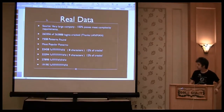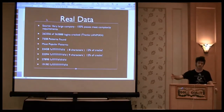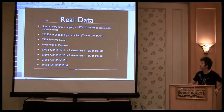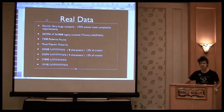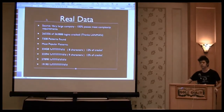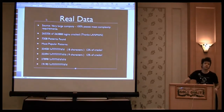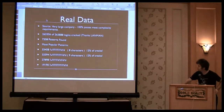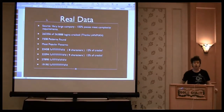So let me show you some real data. Since I am a penetration tester, let me show you what we actually see. A very, very large company, makes a lot of money and a lot of products that everyone in this room consumes. 100% of their passwords meet complexity requirements, so none of them are just lowercase password. In this case, we cracked almost all of them.